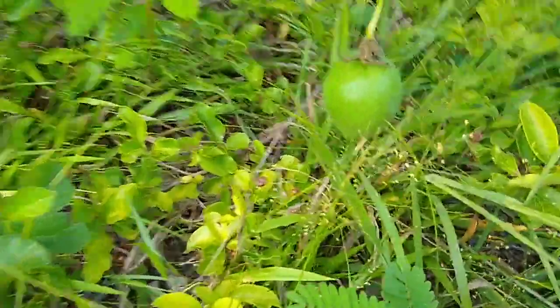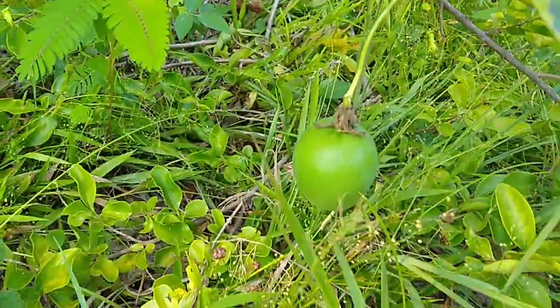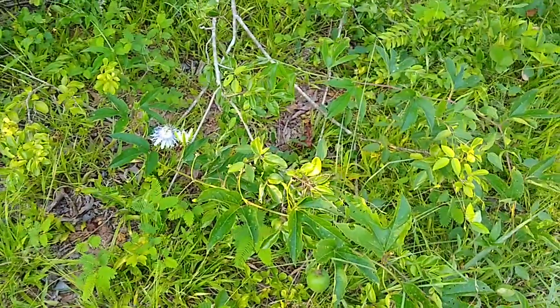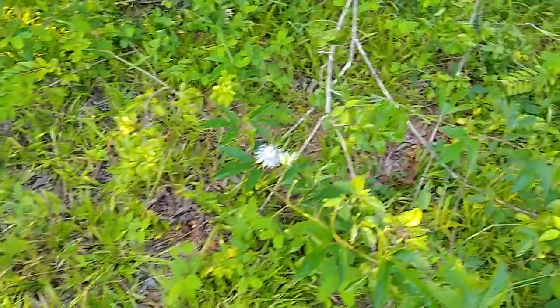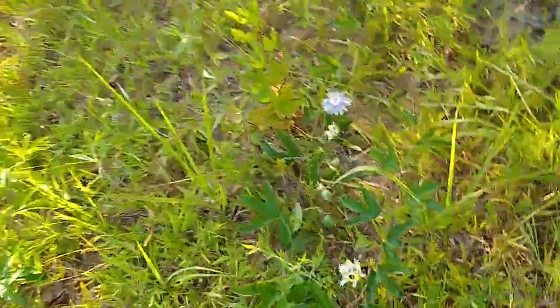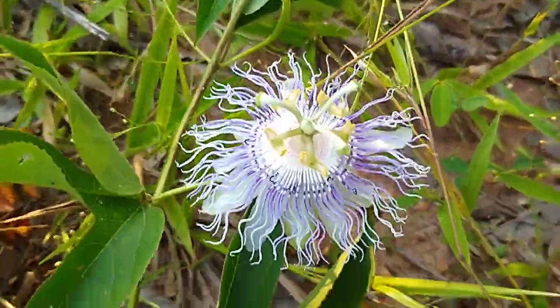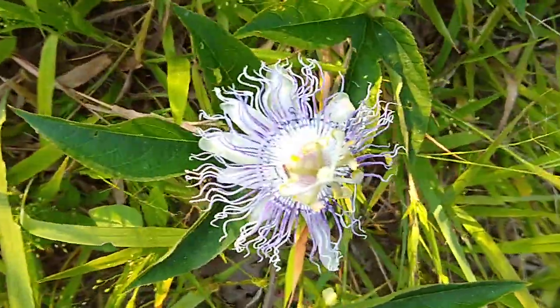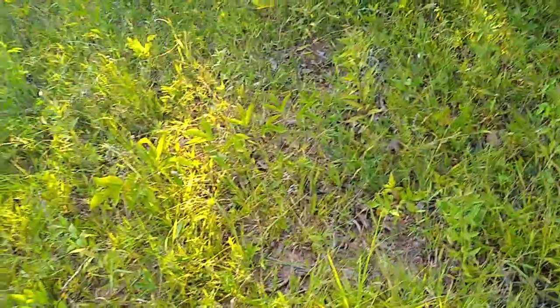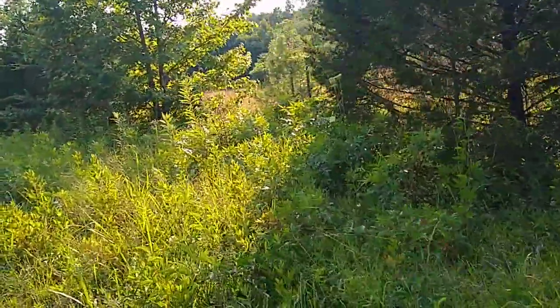This is called a water lemon. And the more I look, here's one right here. They get about the size, a little bit bigger than a golf ball. But look how beautiful these things are. Now, here's a couple more. Look at this. Look how beautiful these things are. Very, very cool. I've seen these before, but not like a patch of them.